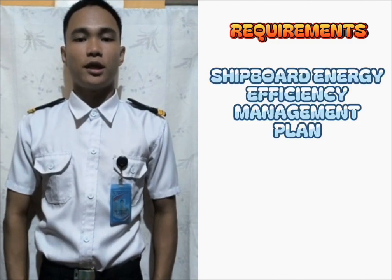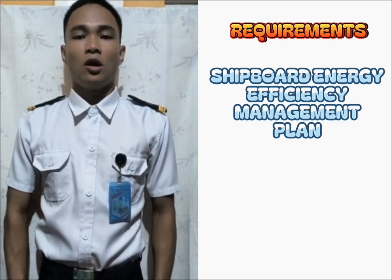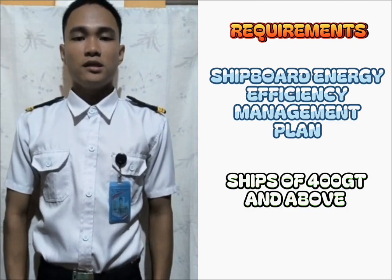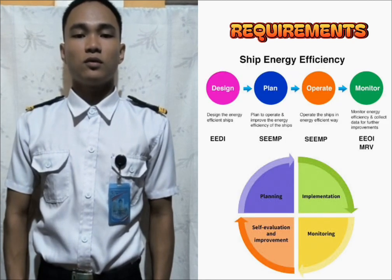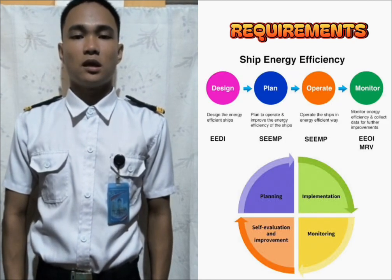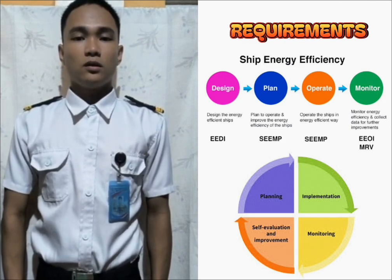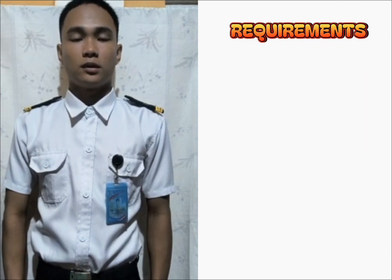SEEMP, or the Shipboard Energy Efficiency Management Plan, which is applicable to ships of 400 gross tonnage and above. SEEMP provides regulation which focuses on reducing greenhouse gas emissions and optimizing fuel consumption. SEEMP also includes training and awareness for the crew.